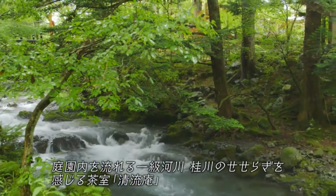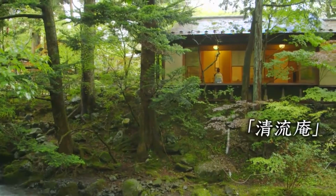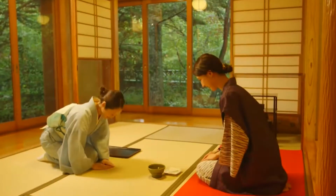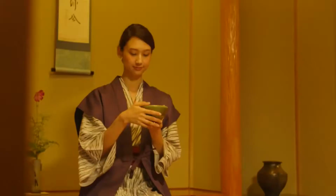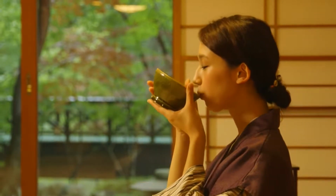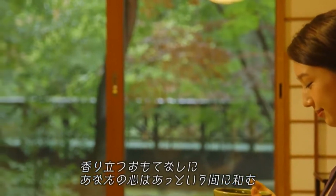In the Seiryuan Tea House, you can listen to the murmuring of the Katsura River, an important waterway that flows through the garden. The mysterious power of Mount Fuji takes hold while you enjoy your tea. The fragrant air combined with the hotel's omotenashi will soothe your heart in an instant.